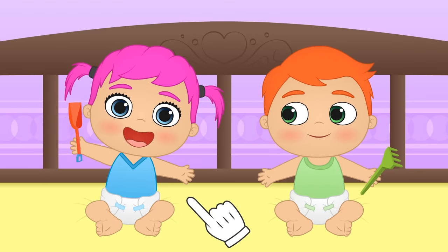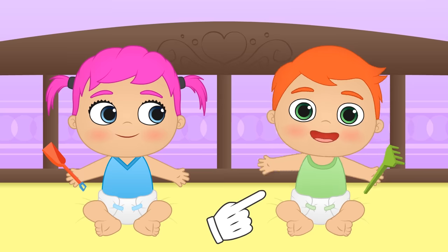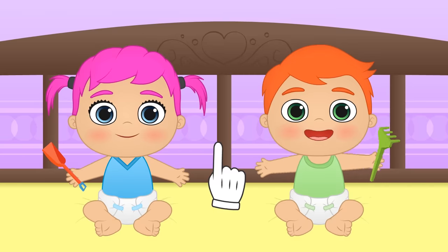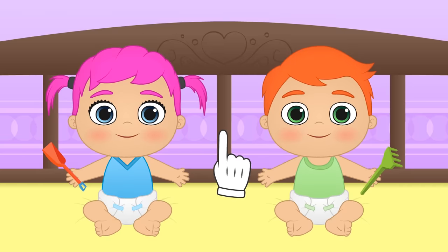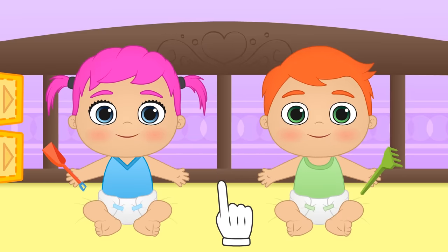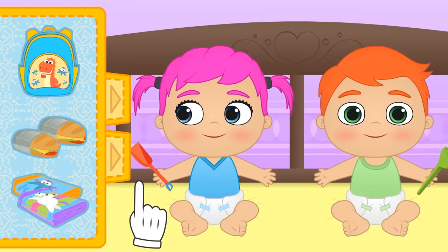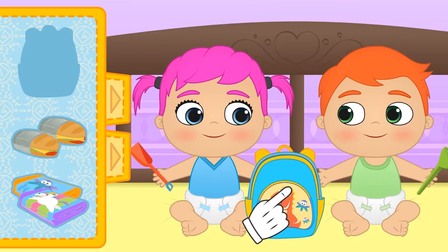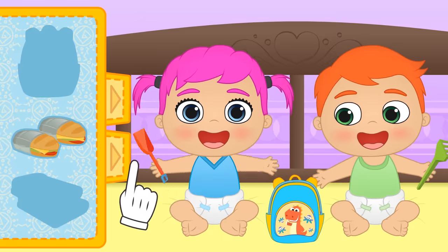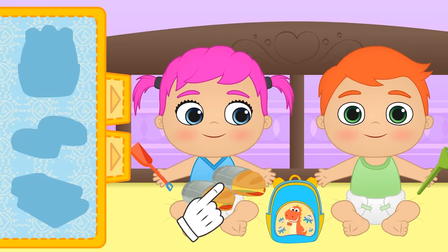Yay! Hi, Lily! Hi, Alex! I see you're all ready for a fun day at the beach! That means we can go make sandcastles! Yay! But first, we need to get all the things we need. Here is your backpack. And your towels. We can't forget about our food, in case you get hungry in your tummy.